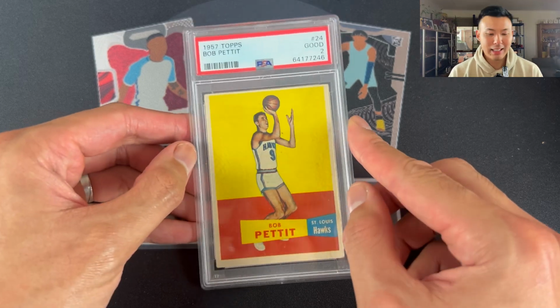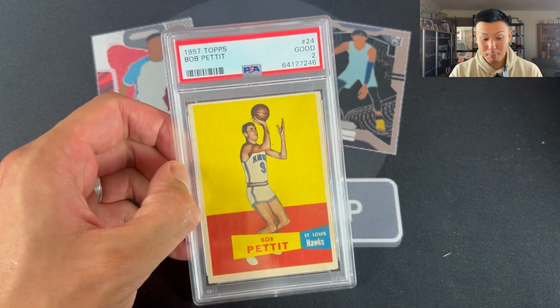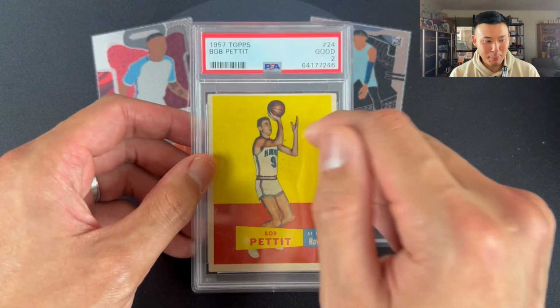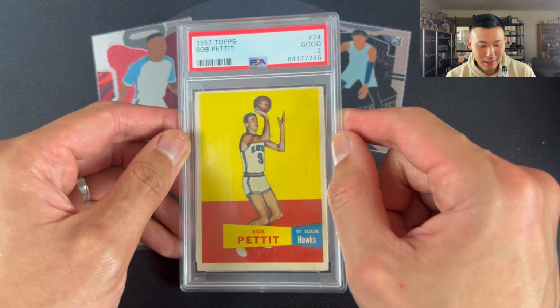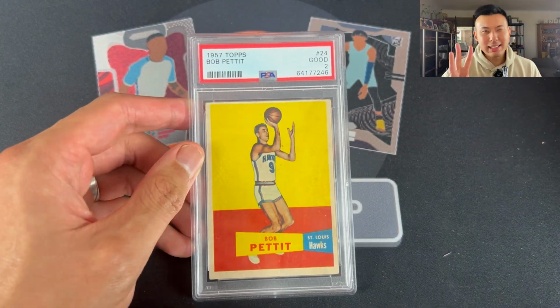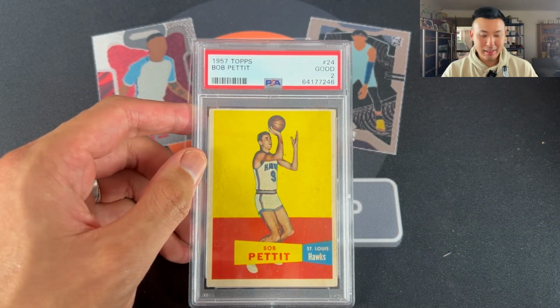I don't have many vintage cards in the past. I've had Jim Brown's Topps rookie card. I don't know if we have anything older than that. I think this actually might be the oldest card I've ever owned. So yeah, 1957 Topps Bob Pettit. 3 cards that are on my wish list that are actually older than this.